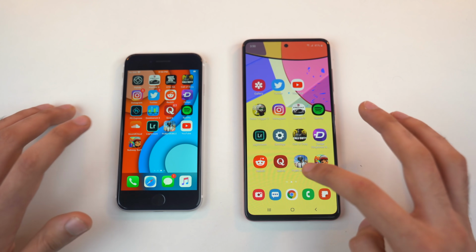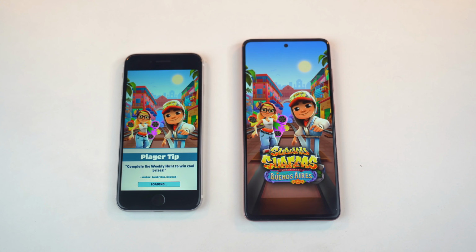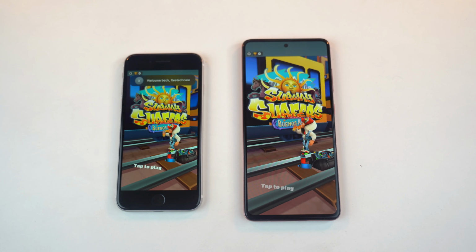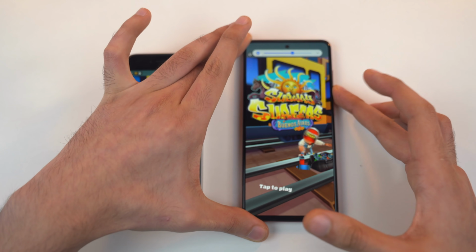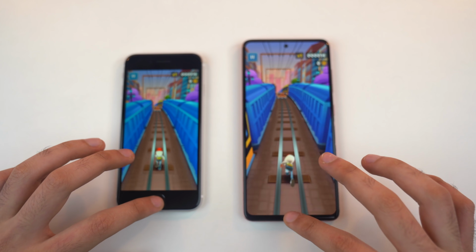Let's have some third-party fun, starting with Subway Surfers on both phones. And let's see, you can tell that both phones were really close there. The Galaxy A51, despite being a mid-range phone, that wasn't a huge difference as I expected at first.